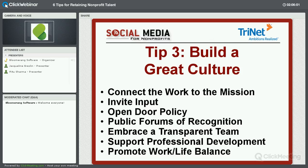Also, in addition to inviting input, I would say have an open door policy. This is sometimes very hard for people to actually execute on in the nonprofit or for-profit sector for that matter. And the reason for that is having and saying an open door policy are two different things.